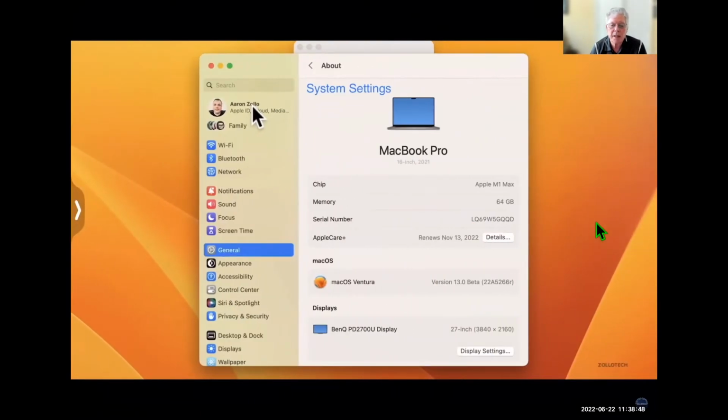And it's not going to be called preferences. It's going to be called system settings. So when you go to the Apple in the upper left-hand corner of your Mac, when you go to this new operating system, it'll say system settings. And when you hit that, this is what will come up. You'll still have the wheel in the bottom menu to get to it as well.